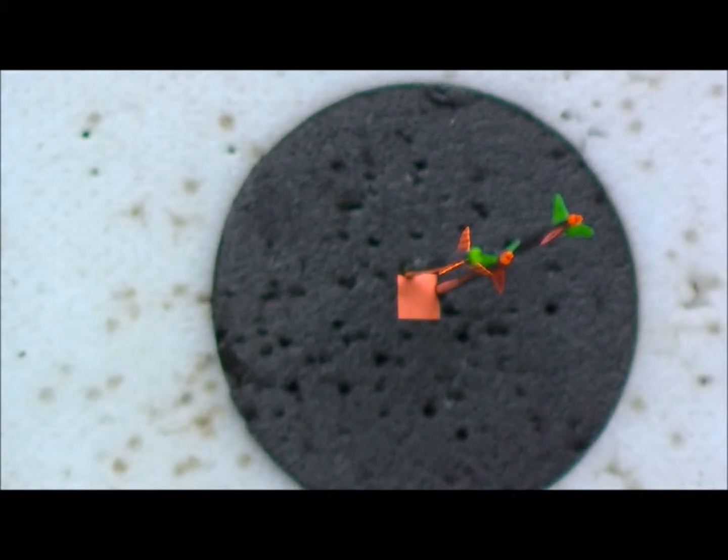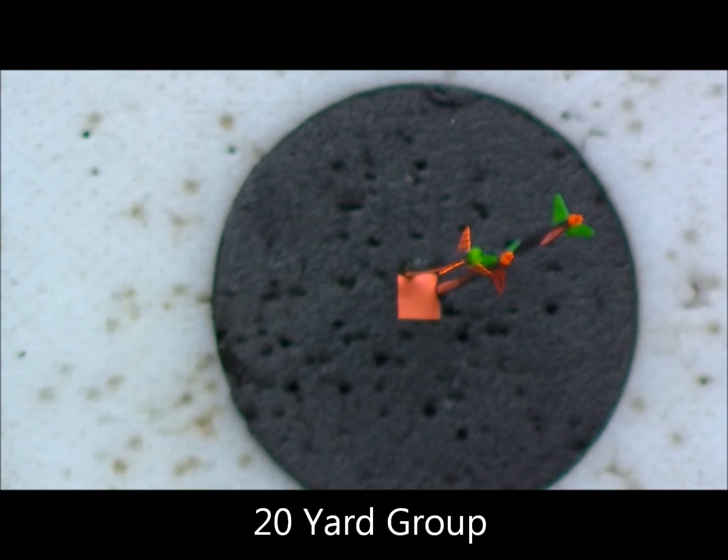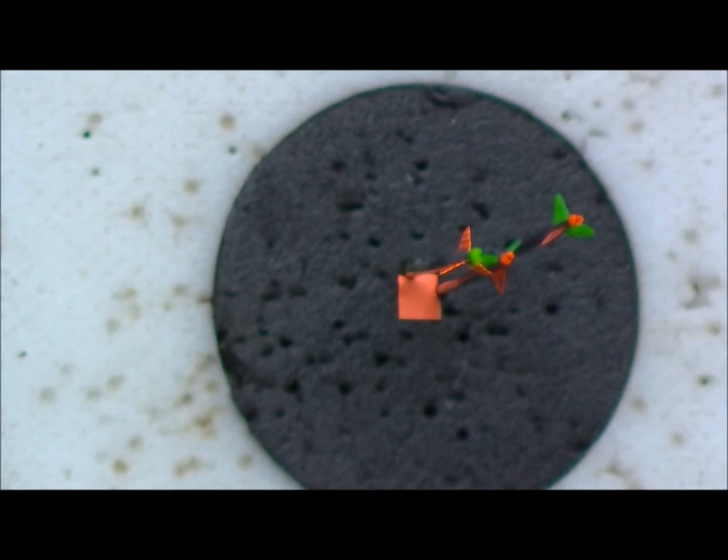This is when I got the new bow, the Axis, and the other is the Epic, with the pink fletching. That was my last arrow. I'll take that group. I'm getting a little tired. I've already been shooting this morning.